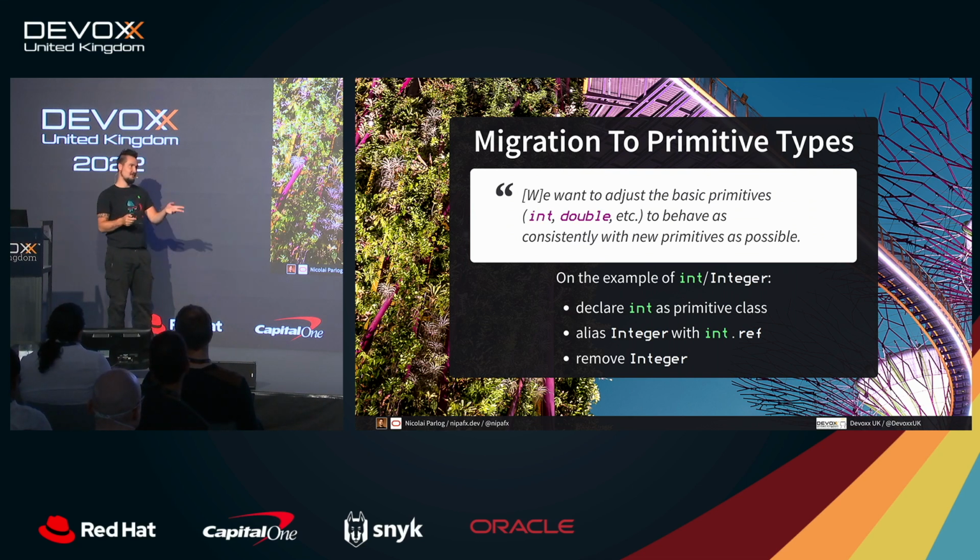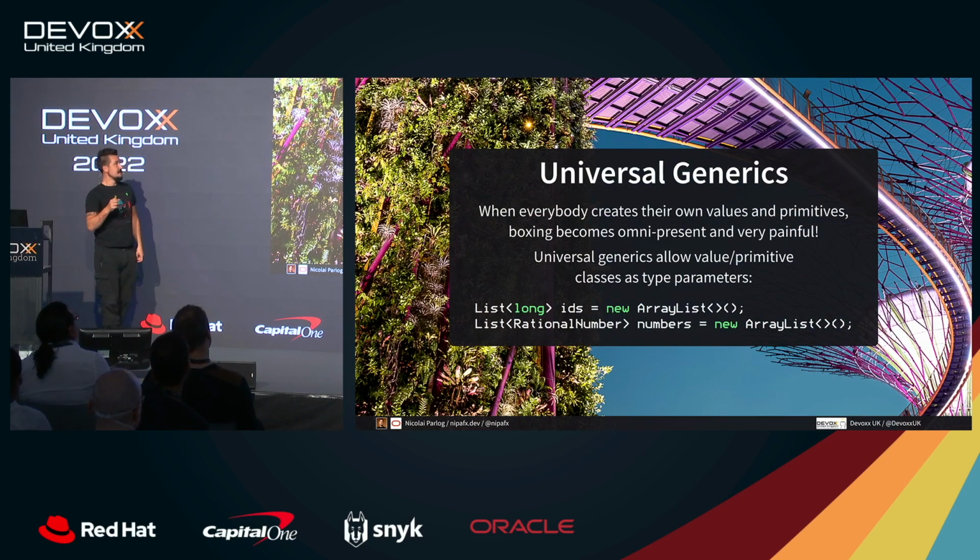But if I know the word, the 5, I can of course put it in the quotes, but you get it. Okay, so that was value types and primitive types. Let's talk about generics. That's pretty straightforward.